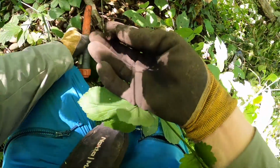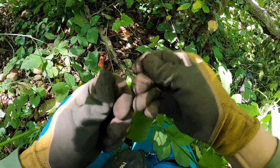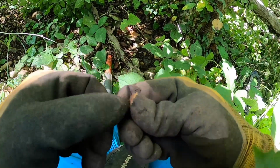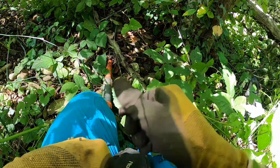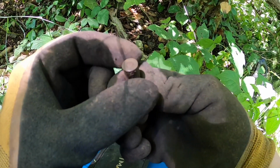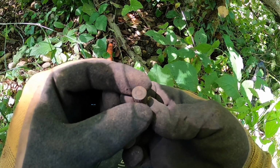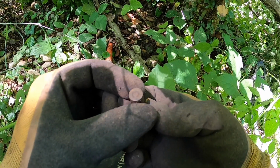Oh, there we go. Look at that. It's an unfired pistol round. Let's have a look, see if I can get anything off it. 9mm B something E.